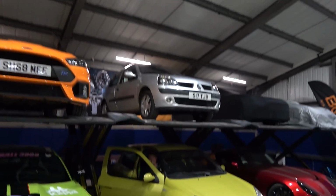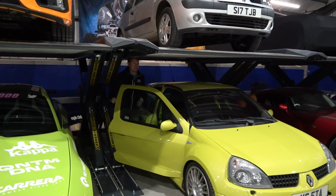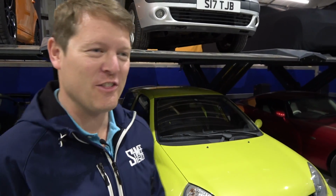This looks good. Clio, Ford. Cool. And as you said, it's at my height. I can fit. Turns out you got that one quite right, Brad. Short people problems. No problems. I'm not that short.